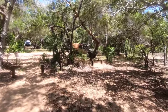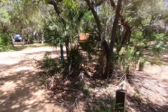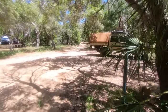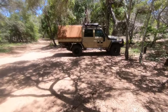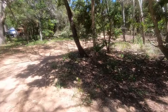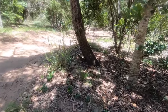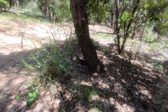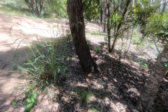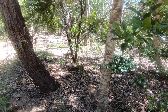Crab, it's been everywhere. Pilbara to the tropics. Beautiful. Big goanna. Look at him. Just don't scare him. He goes really fast. He is, isn't he? He's beautiful.